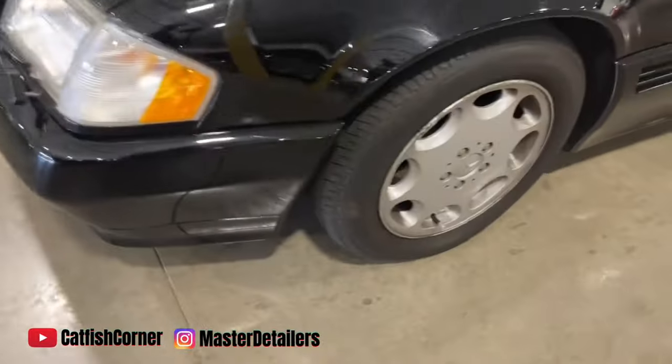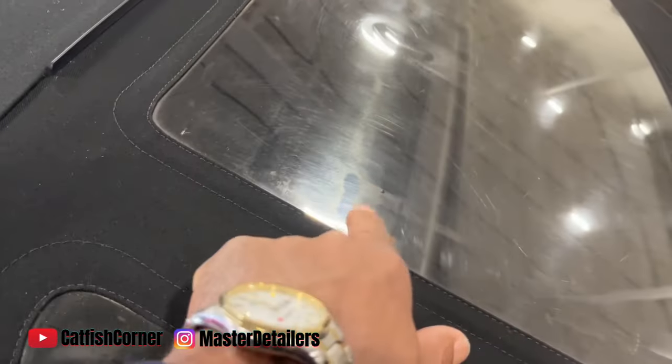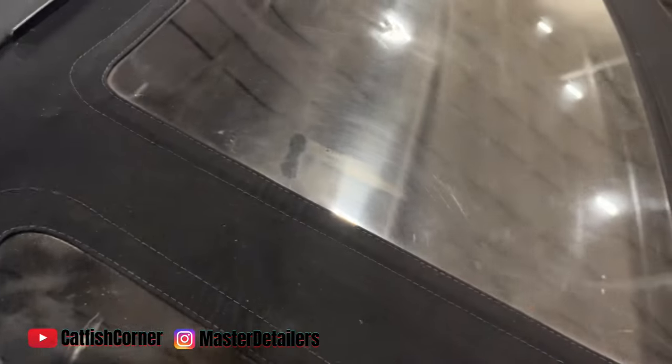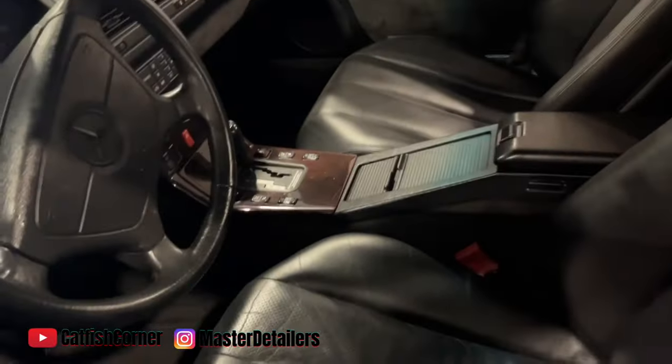I got another car I got to show y'all that's kind of special. This one nice too. Look at the top, guy. Most of the time, the tops be messed up on this car. And this is plastic right here, so it'd be all clouded, but this was in great shape. For a 95, it's in great shape.